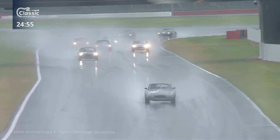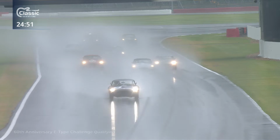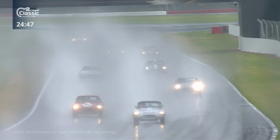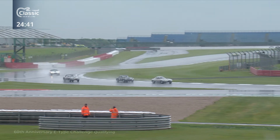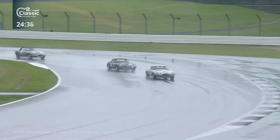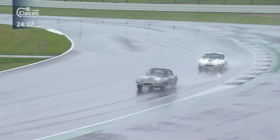And in a way, it does remind us of the history of some of the classic races at Silverstone over the years. Lights on as they are to try and see where they're going, but a huge amount of spray being kicked up into the air. Nonetheless, as we've said, there are some very competitive drivers out there who I'm sure will find a way to make it work. And there's the number 89 car just heading around.